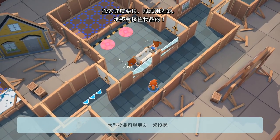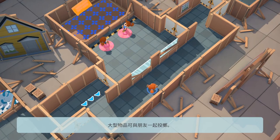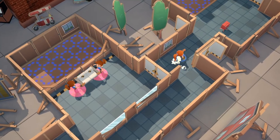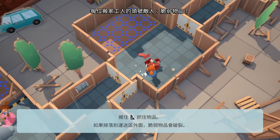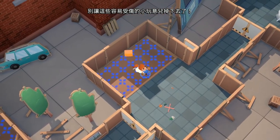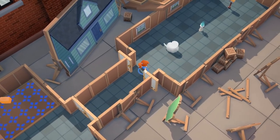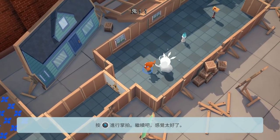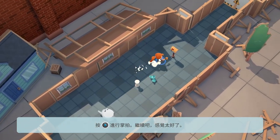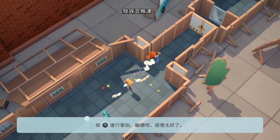For faster moves, try throwing objects. The ground will catch it. Every mover's arch enemy, fragile objects. Don't drop these sensitive doodads. A ghost! Slap him out of the way if he gets too close. Take that, mailbox. Ship and handle this.